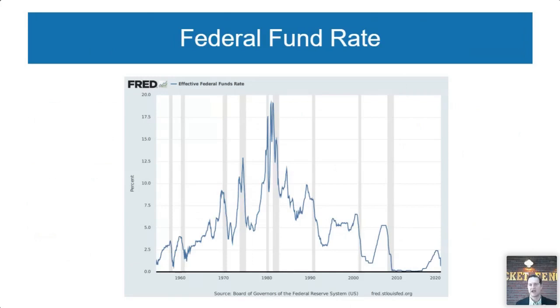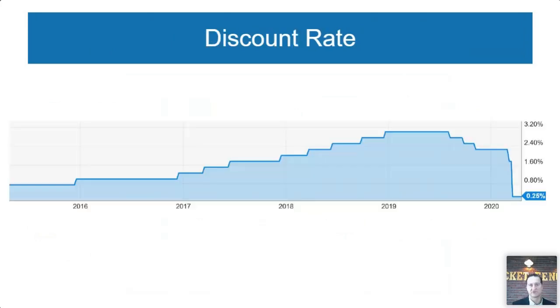So if I own a bank, I might need to borrow some money, and I can go out and do it right now. It's 0.25%, so I can borrow at 0.25% from other banks. Now, if other banks aren't coming in and helping out, the Fed will do that.